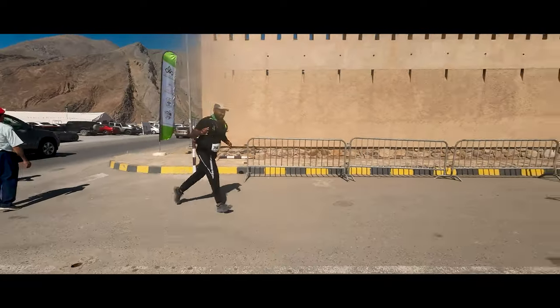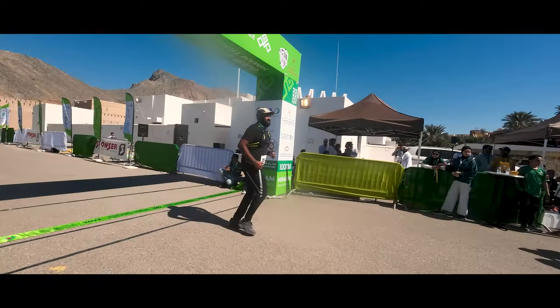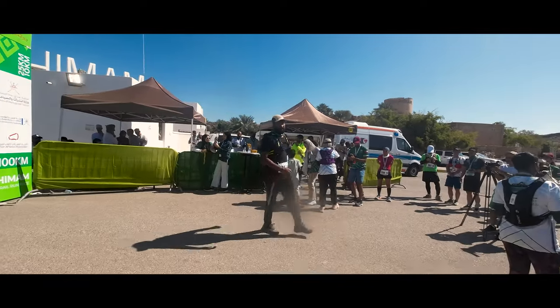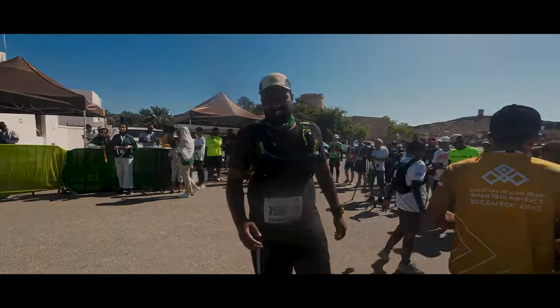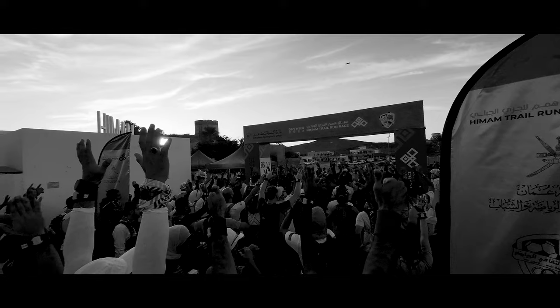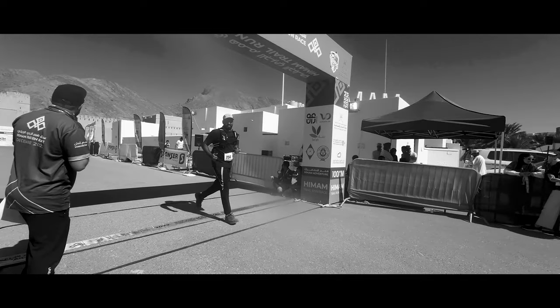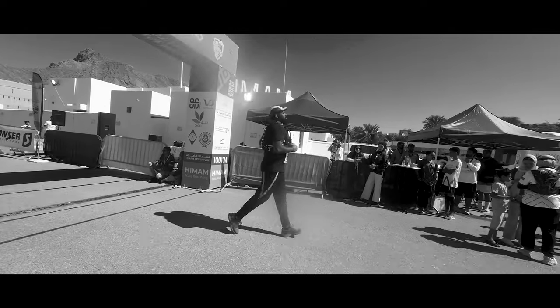Come on, Sandesh! Well done, champ! You have reached safe and sound to the finish line on the Hidden Race! This race has been one to remember for a long time. It opened up my perspective towards trail running. It's been one of the best experiences in Oman, and the organizers have done an incredible job to arrange such an event. Shout out to Sandesh, who managed to complete despite being his first ever long run.